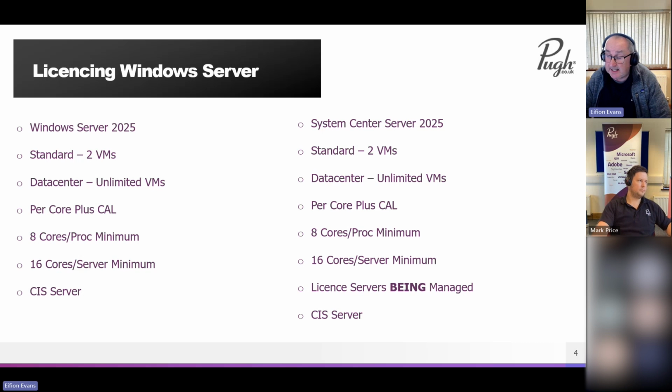Another point here, System Center is reliant on SQL Server, but if you're running SQL Server just for the System Center management, then you don't need to buy a System Center license for that instance of SQL. But if you're running other workloads on there, then you do need to license it. So something to consider.